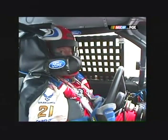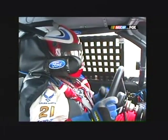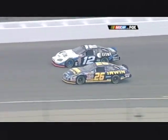Brian Newman replaced a transmission. He had spun in qualifying and was going to start 42nd anyway. That was wise on their part then.